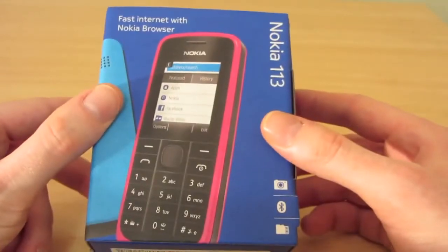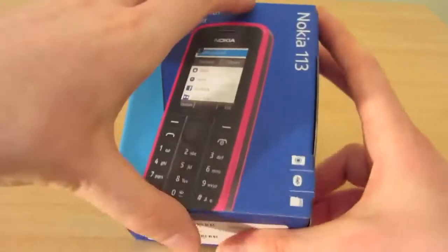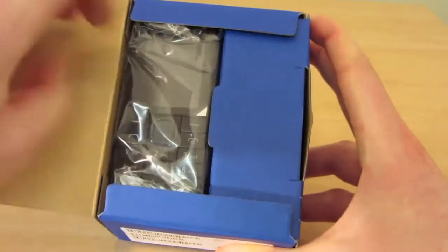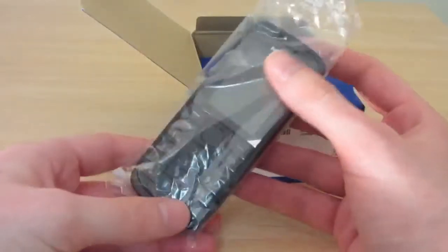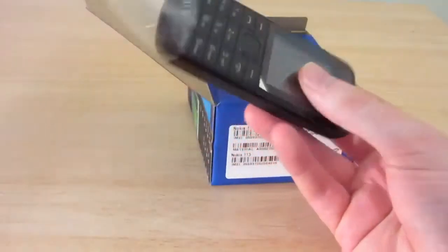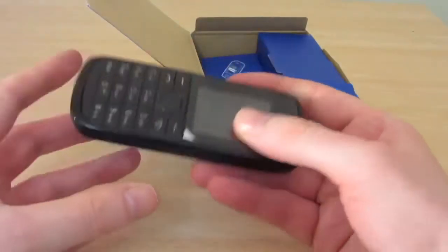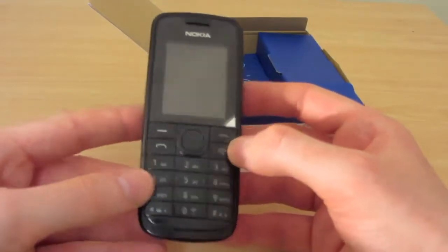So I decided that, look, I just want a phone for basic phone calls and texting, and that this phone would be suitable. So I got this from Vodafone's website here in Ireland for €39, the Nokia 113. I have opened the packaging before, but I haven't taken the phone out or turned it on yet. So here it is. Very light, but that's, I suspect, just because the battery's not connected yet, but it's still light nonetheless.